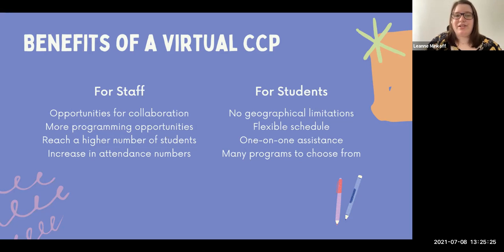A third way we collaborated was on a schedule for our virtual one-on-one sessions, so that there was always someone for a student to discuss their questions with. And lastly, we also worked together to promote each other's events on social media, a freshly made CCP website, and word of mouth. Overall, this collaboration showed a boost in attendance numbers and therefore the amount of students we were able to help during a very uncertain time. And we definitely recommend bringing together all staff that would work on any college and career-related projects to coordinate with one another.